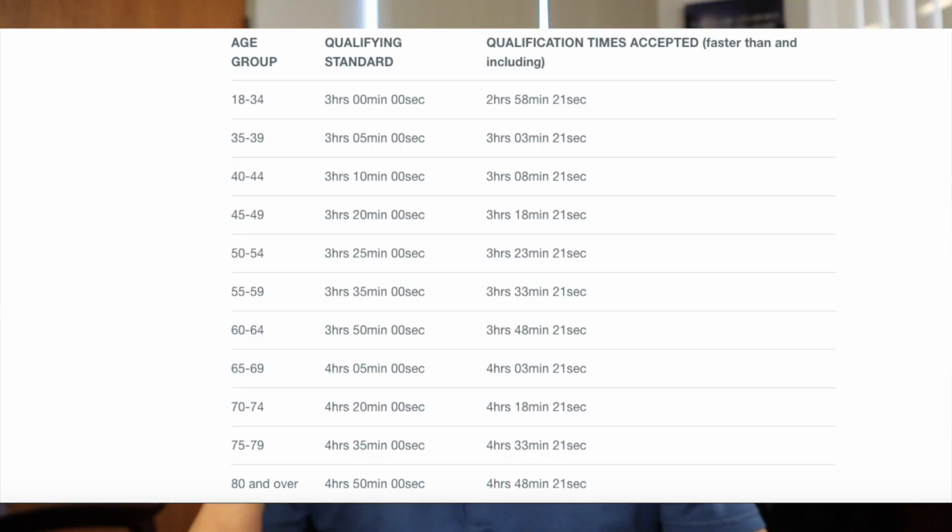So if it's 10 minutes or more, you'll be able to register by day 3. If it's 5 minutes or more, the time standard for your age group, you'll be able to register on day 4. And then if you've qualified by running less than 5 minutes faster than the time standard for your chosen age group, you'll be able to register for the week of the race. So the faster you can run than the time standard for your age group, the better. So make sure you train as sufficiently as you possibly can for the Boston 2020 Marathon.